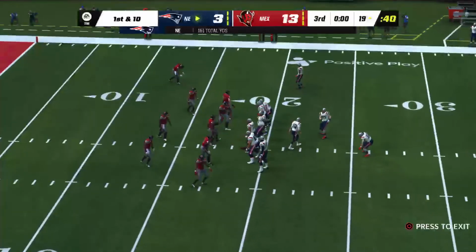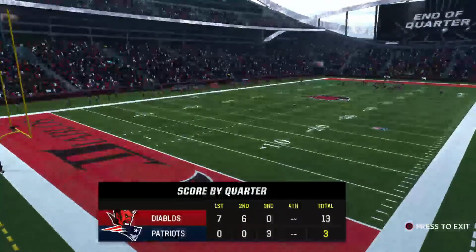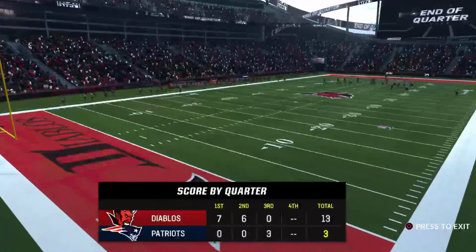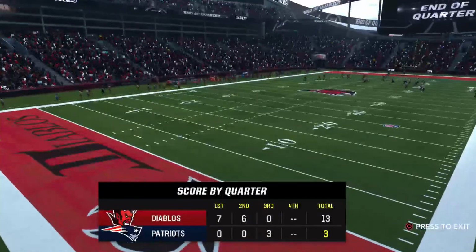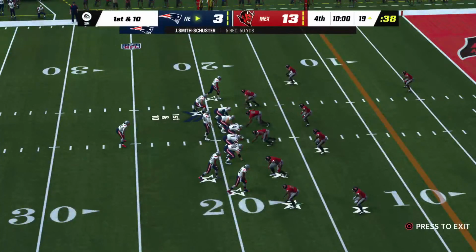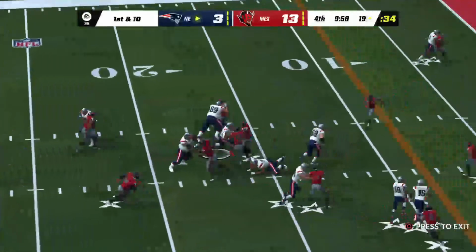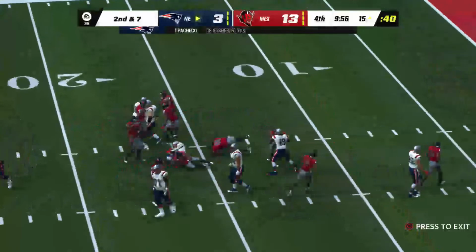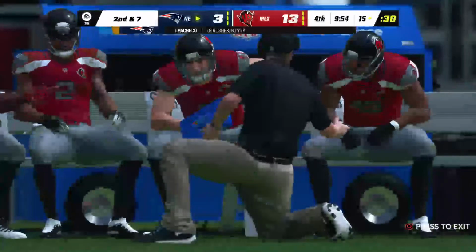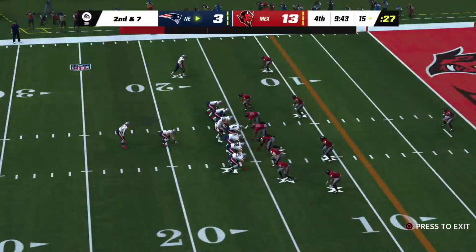And as they come to the line, they will not be able to get off another play as time has run out on this third quarter. This is the National Football League on EA Sports. So here's a 1st and 10 now down inside the 20. One back in the backfield, he'll get the carry. And he spun right around one defender, but it only winds up gaining about 3, and it's 2nd down.